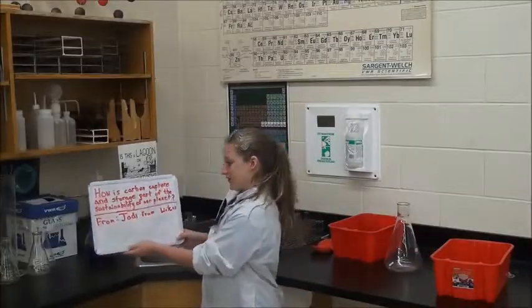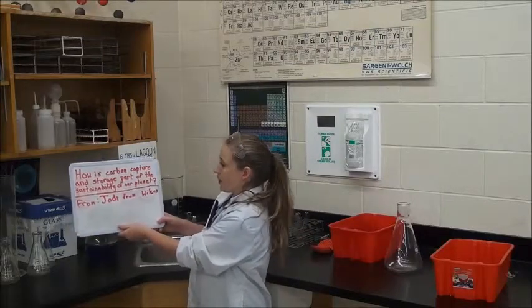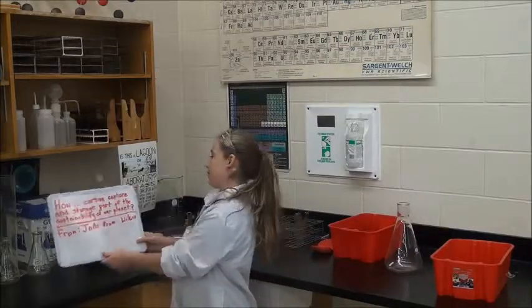This question came in from Jody from Wilcox. How is carbon capture and storage part of the sustainability of our planet? Well, Jody, if we capture and store CO2, the captured CO2 that we put in the ground helps sustain the earth because it reduces climate change. Eventually, the liquid CO2 could be sold to use in gas and oil productions.